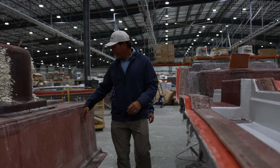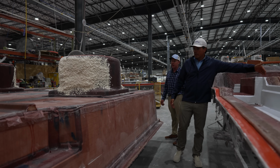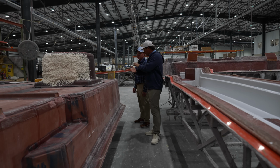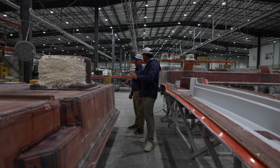And then you have this right here, which is the liner inside of this part, correct? Correct. So there's three parts, right? You have the hull, you have the top cap, and you have the liner. Correct. And those all mesh together, and then they're all formed together and sealed together, and that's basically the start of the boat. There you go.